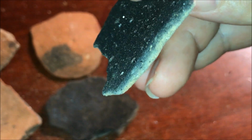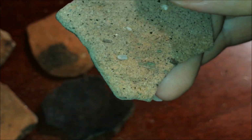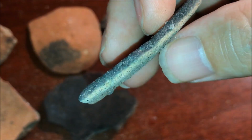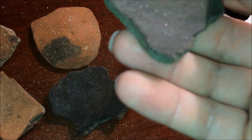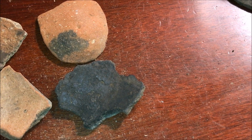It's almost like it was burned on the inside. That could be the rational explanation. I don't know though. But to me it looks like they used 2 different kinds of pottery, 2 different kinds of soil. Almost like you can eat it. Oh yeah, one of the best pieces right here. You'll never even see it. You'll never see it.